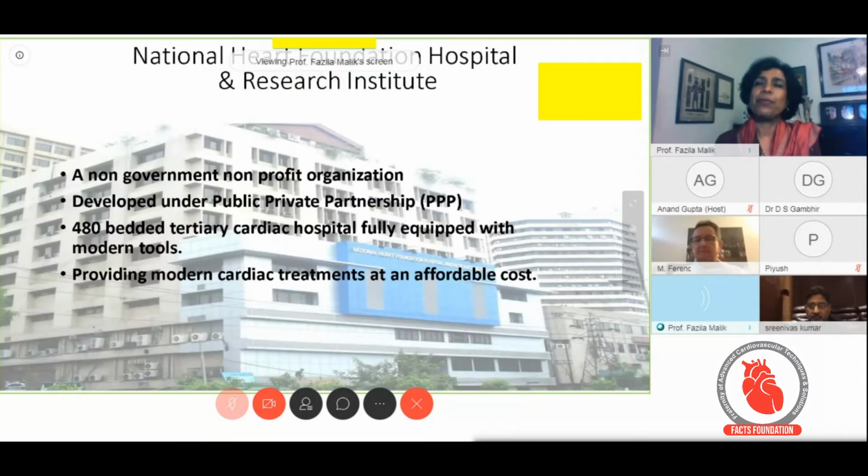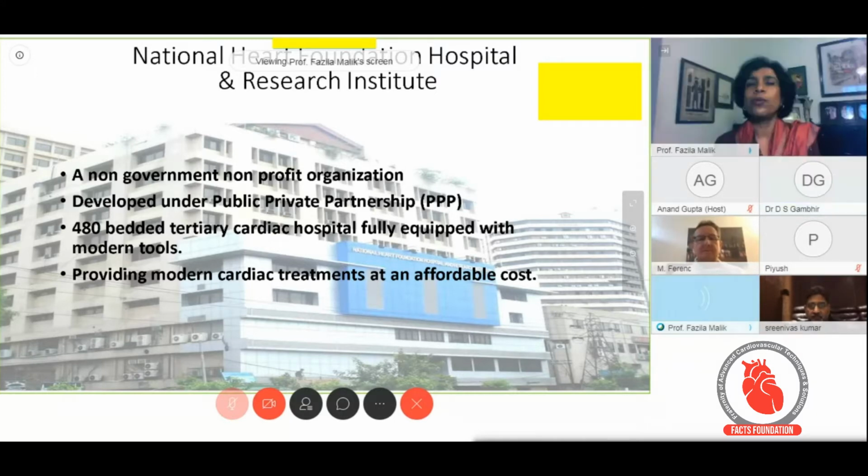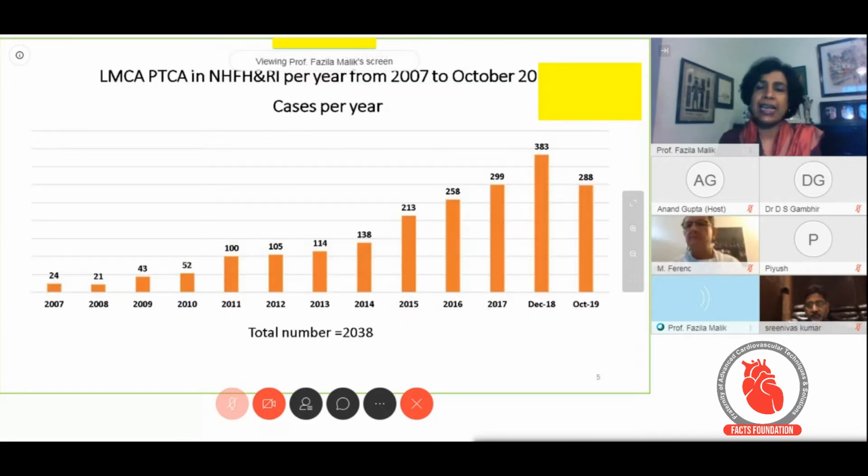Many of you might be aware that I work at the National Heart Foundation Hospital and Research Institute, which is a 480-bedded tertiary cardiac care hospital in Dhaka, Bangladesh. We started with a single cath lab in 1999. At present, we have 5 fully functioning cath labs. We've done more than 40,000 PCIs over the years. We started doing left main PCI on a regular basis in 2007.